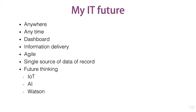We need to be future thinking, and that includes things like Internet of Things, IoT, AI, artificial intelligence, and things like Watson. We know that we can connect Watson to IBM i very easily, and if we want to extend into analytics and to do amazing things like face recognition, all of these kinds of things, Watson can handle that, and IBM i and its business applications can integrate tightly. So are these things in our IT future?